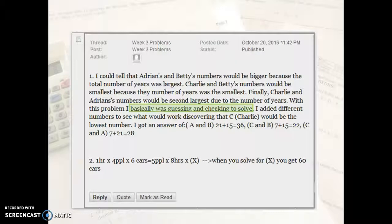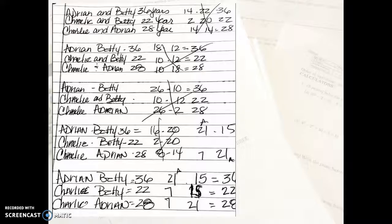Another student said, hey, I'm going to guess and check. That's all right, but don't just say I'm guessing and checking and give me an answer. Look at the more descriptive approach, saying, hey, this is biggest, so I think this number is going to be larger. This is smallest. Tell me where you're going. And the other way is, well, you're actually going to show me the long work.